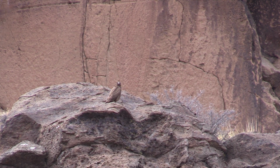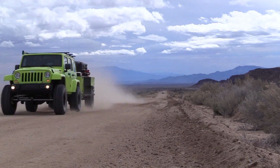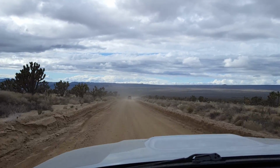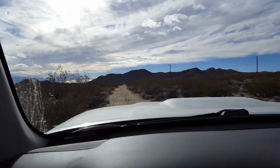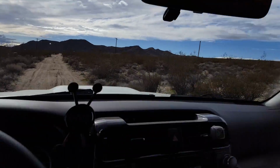After a quick stop at the Hole-in-the-Wall Visitor Center, we continued our journey, skirting the base of Marl Mountains and navigating the thousands of whoops along this portion of the trail. Who knew you could get seasick in the desert?